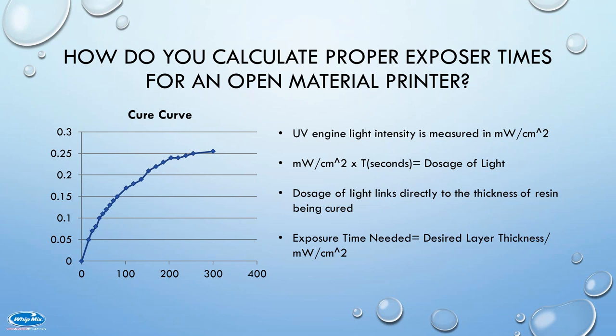And so how this was actually measured, we're going to take a printer, any given printer that's open source, and here at Whitmix, we have these external radiometers that we can use to record or find out what that intensity is. And so we'll record down that number, and let's say it's 10 milliwatts per centimeter squared.